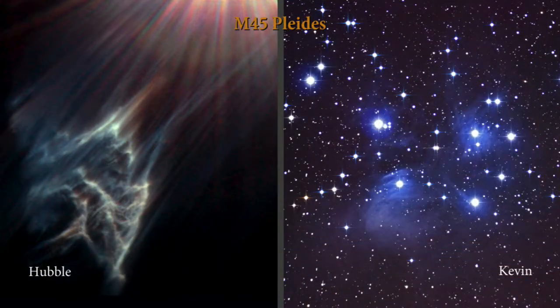But this cluster is also known in Japan as Subaru. And so when you look at the logo on the back of a Subaru, you're looking at this star pattern. Most people don't know that. So it's a very, very beautiful cluster, and best appreciated actually in binoculars or a small telescope where you can see just these diamonds on a black background.